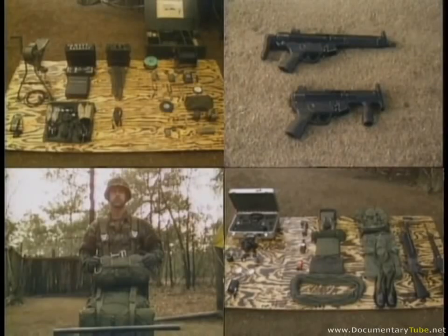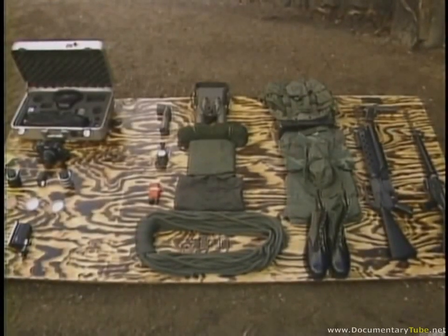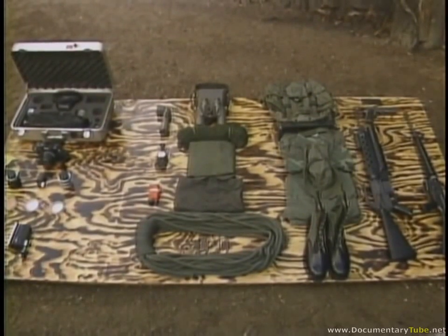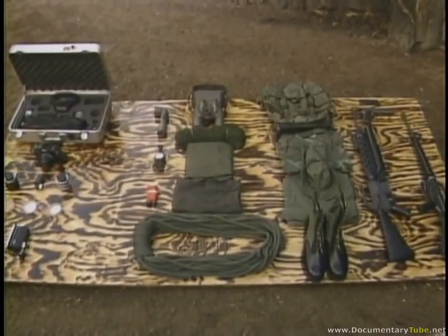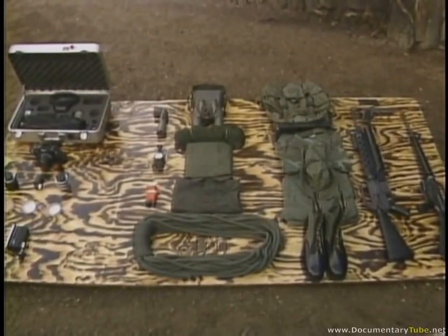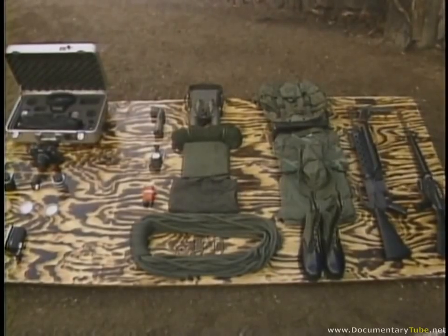The equipment you see displayed may be either worn or carried into the operational area by individual detachment members. More equipment might be carried as dictated by the mission. However, in Special Forces, emphasis is placed on highly trained individuals operating with a minimum amount of equipment.